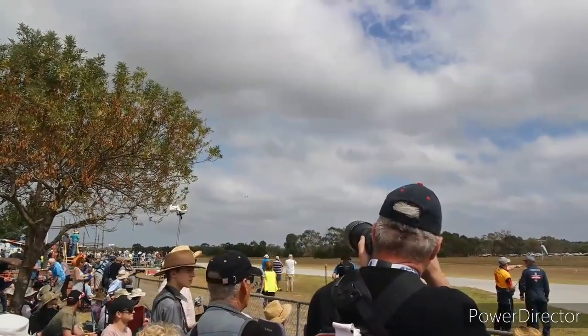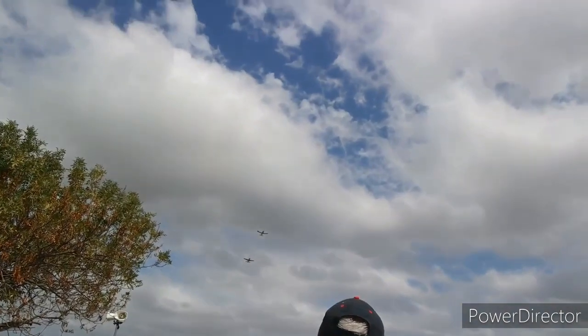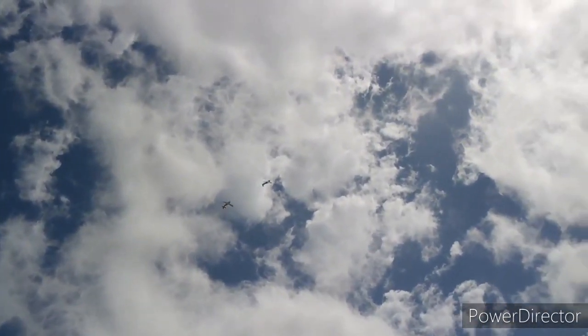And we've got the two T28s coming in, two engines, and it reminds me that we're going to see a twin engine aeroplane, very unique, coming up. Very unique.